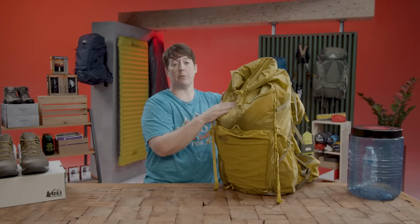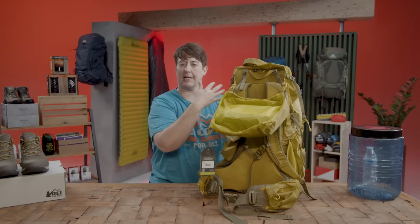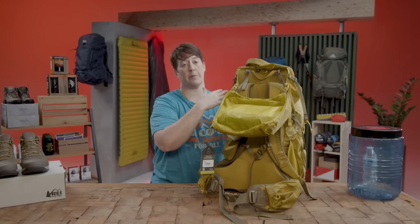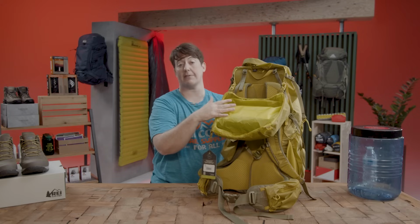If you wanted to save some weight, the brain is actually removable. With the roll top closed like this, you're not going to get any moisture or anything else, debris-wise, falling in your pack. So you can actually take this completely off to save some weight.